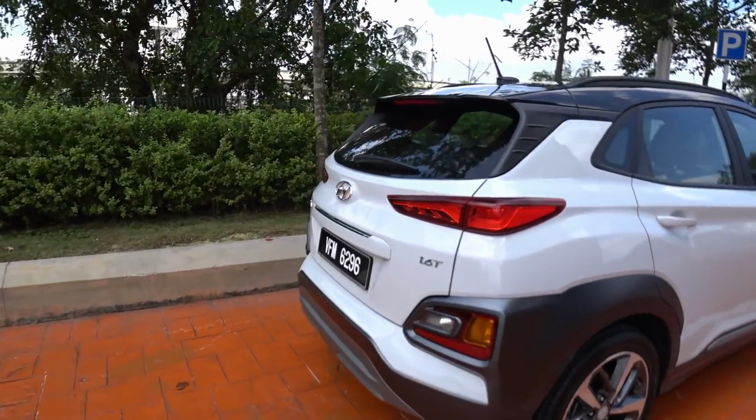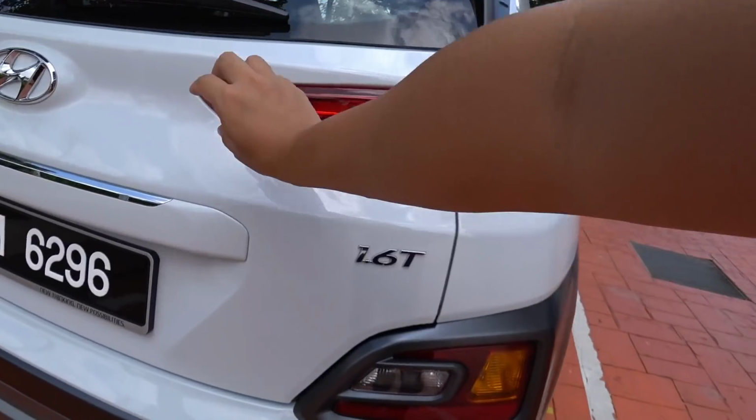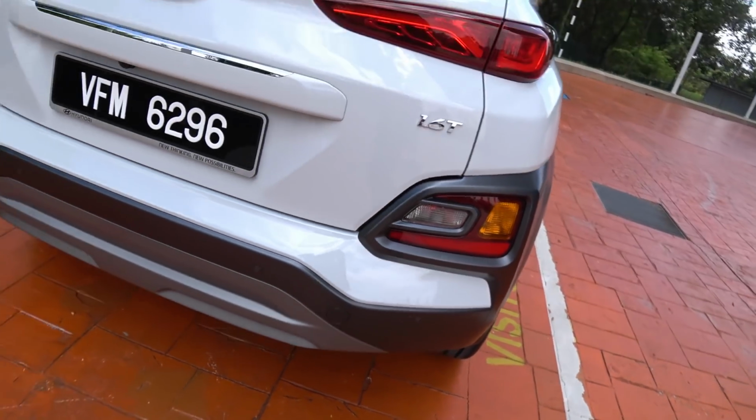And you come to the back. So once again, there are dual clusters. Okay, this is the main taillight cluster, and here is the signal light as well as the reverse light.